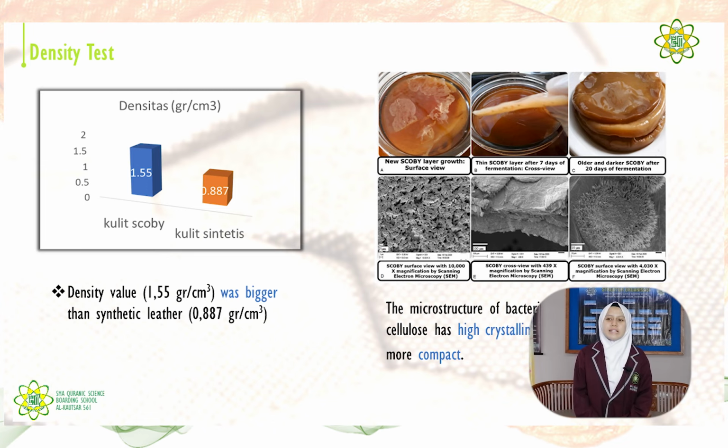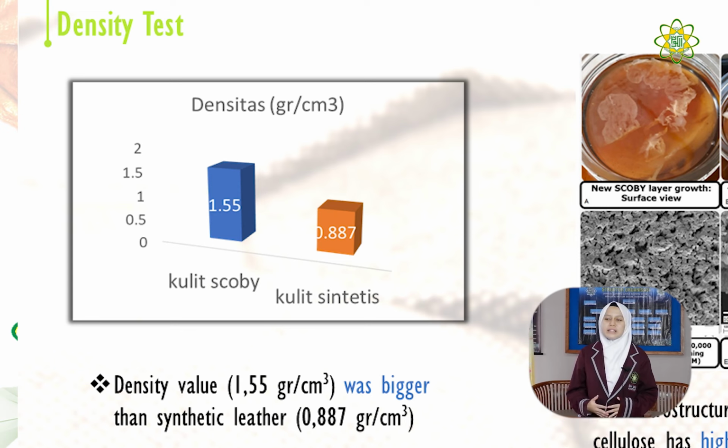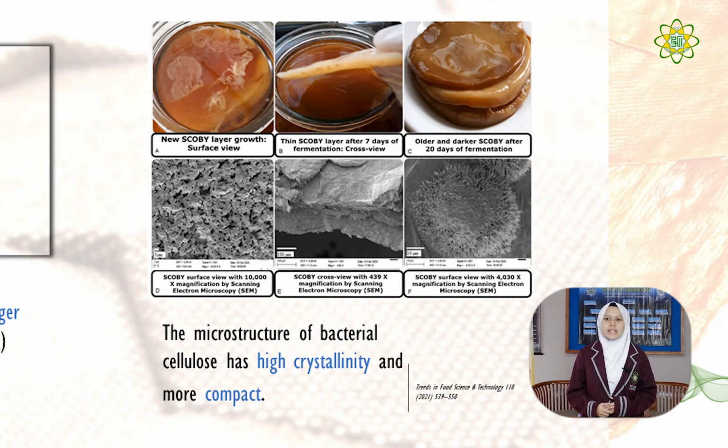The results of the density test on SCOBY leather can be seen in the table, which shows that the density of SCOBY leather was bigger than synthetic leather. SCOBY leather has a density of 1.55 gram per cubic centimeter, while synthetic leather was 0.877 gram per cubic centimeter. This was because the microstructure of bacterial cellulose has high crystallinity and is more compact.